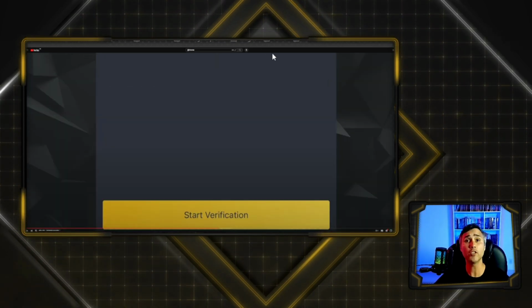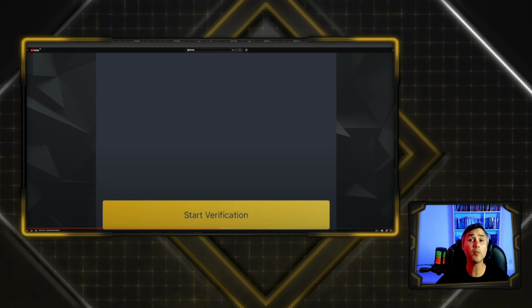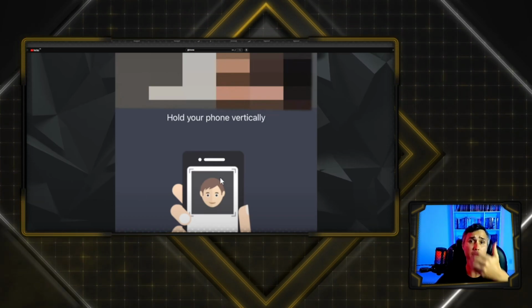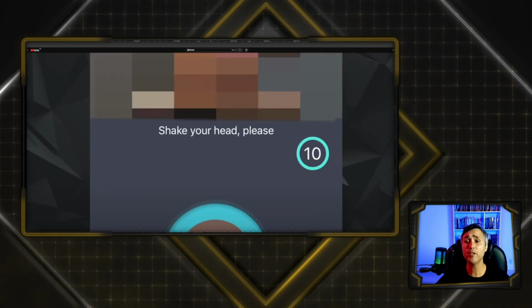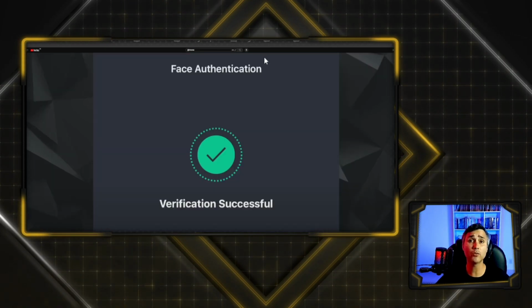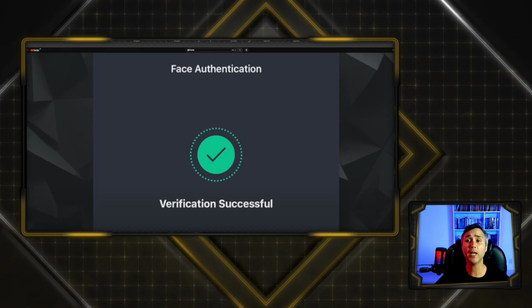If you meet all these requirements, all you have to do is click on this button here and start the verification. And then it will start, just like it is here. Hold your phone vertically like this so it can capture your face. It's going to ask you to wait for a bit. A countdown will show on the screen, probably 10 seconds, something like that, and then afterwards it's going to recognize your face. Shortly after, if everything is fine, this message will pop up saying that the facial verification was successful, and that's it. Your verification is basically complete.